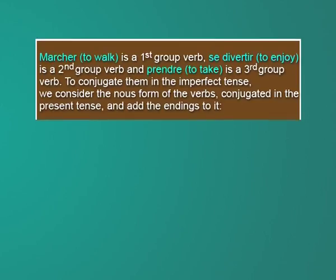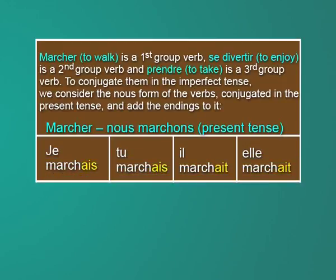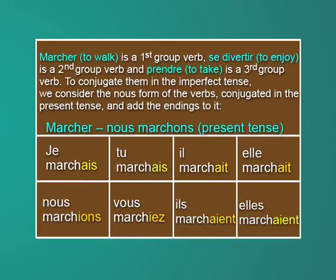For example, let's consider 3 verbs from the text. Marcher, to walk, is a first group verb. Se divertir, to enjoy, is a second group verb. And prendre, to take, is a third group verb. To conjugate them in the imperfect tense, we consider the nous form of the verbs conjugated in the present tense and add the endings to it. Marcher, nous marchons, present tense. Je marchais, tu marchais, il marchait, elle marchait. Nous marchions, vous marchiez, il marchait, elle marchait.